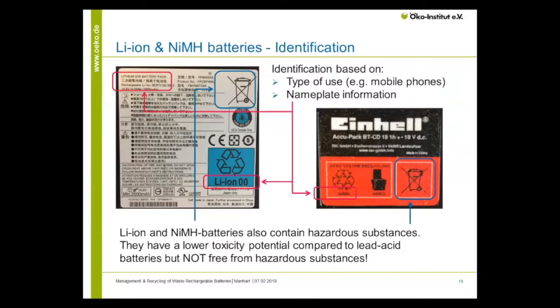And the difficulty is we can't really say what kind of hazardous substances are in a battery, because the exact chemical setup is different in each type of battery and from each producer. We have seen lists of materials being embedded there, and it's such a long list of possible substances. You always have to assume you have a certain percentage of substances that are classified as hazardous.